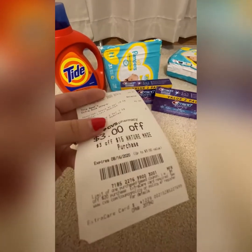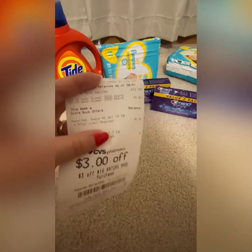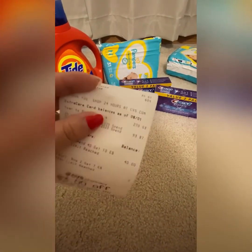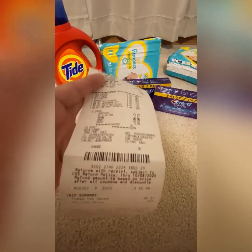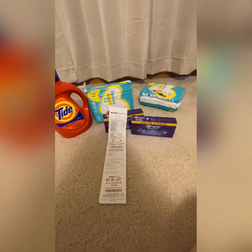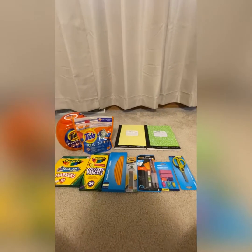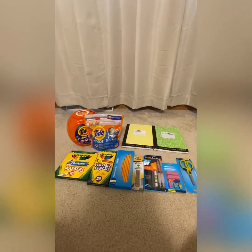And you do get a $3 off the $15 Nature Made purchase. I did also get a $10 extra care buck back, since I spent over $40. So yep, that's that transaction, and I'll get to the very last one. Okay, so I'm doing my last but not least transaction that I did for the day.